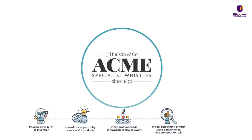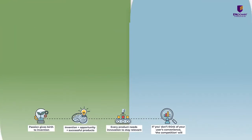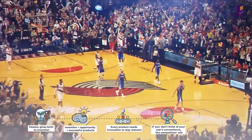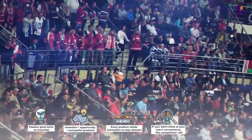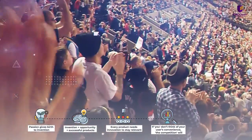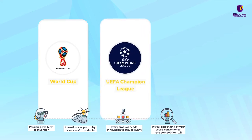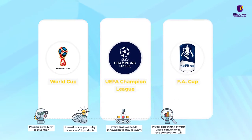Soon, Hudson launched a Tornado, the Tornado 2000. This new whistle was more efficient in making a sharp sound, tearing through the auditorium filled with hundreds and thousands of cheering fans. Hence, the World Cups, UEFA Champions League matches, FA Cup, and all other sports leagues started using the Tornado whistles to make some noise.